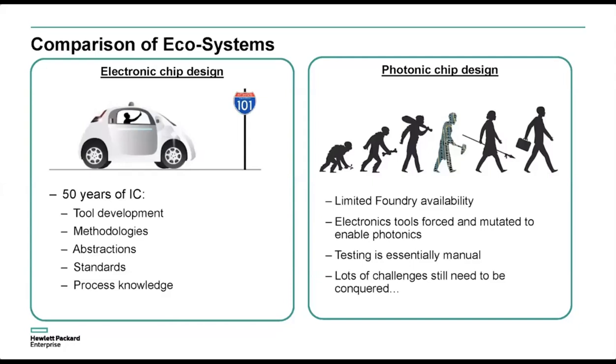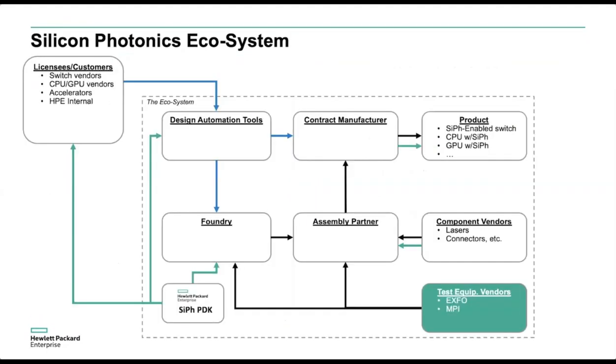But luckily, I feel like since the electronic chip design was carving the path and has set the expectations, and there's millions of mixed signal designers out there, we know what it's supposed to look like. It's an open note test. We can see the end goal and the standards to strive for, so it lets us gain that ground very quickly in the photonic chip design world.